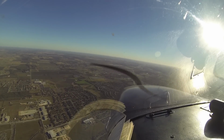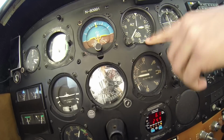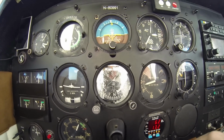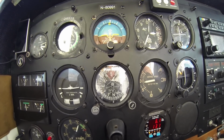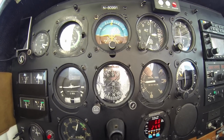Half a mile. Yep. 2600 on glide slope, that concurs with my advisory altitude over Yadick. San Marcos Tower, 80991, Yadick inbound. Skyhawk 991, runway 17, cleared option, wind 220 at 10. Cleared option, 80991, runway 17.